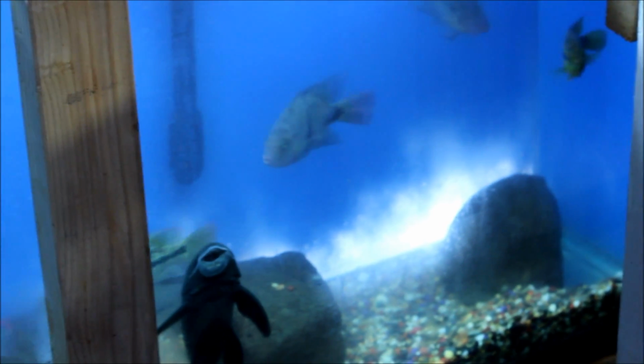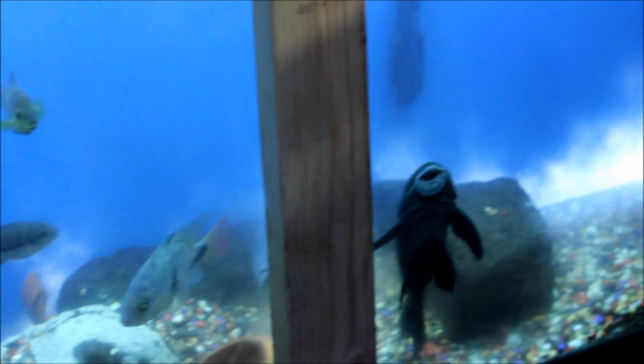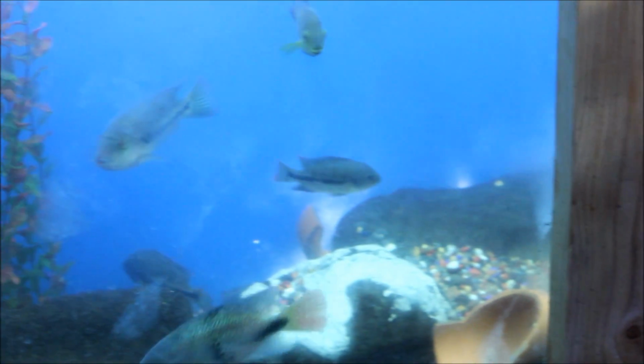Alright. Now, are these going to be for sale at the shop? Any one of those are for sale. Awesome. If anybody's looking for a larger cichlid for their larger tank, just let me know.